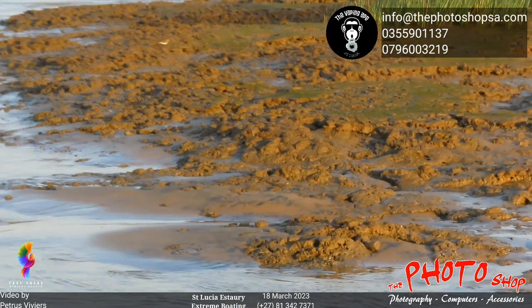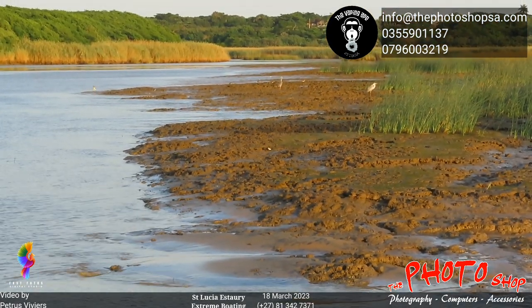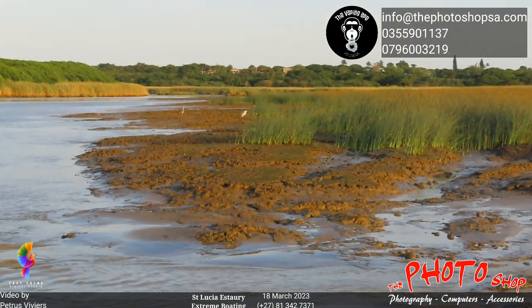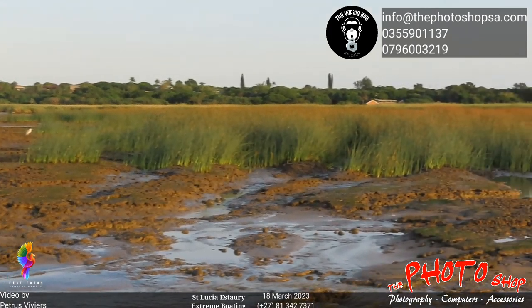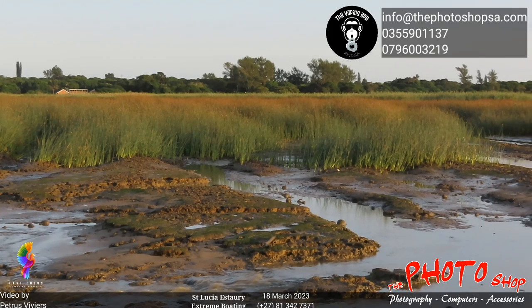So this is going to become our north pier if we don't remove it. And then if that happens, we have lost all this as a nursery.